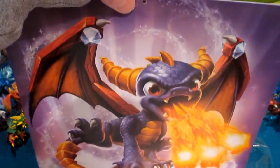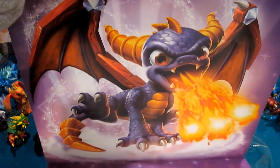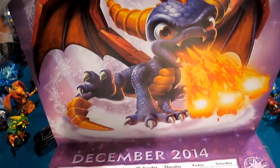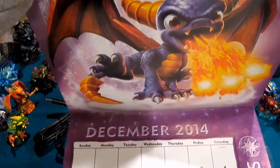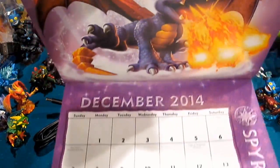I guess their idea was they saved the best for last or something. That's not too terribly off. I mean, for the month of December, obviously Jolly Bumble Blast would have been awesome, but not sure if they were aware of him when these calendars were probably made. That's it. That is it.